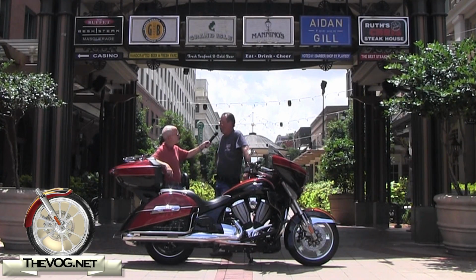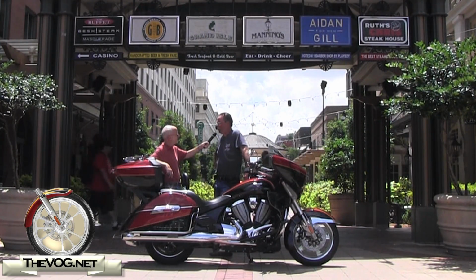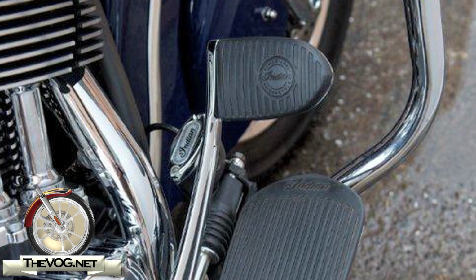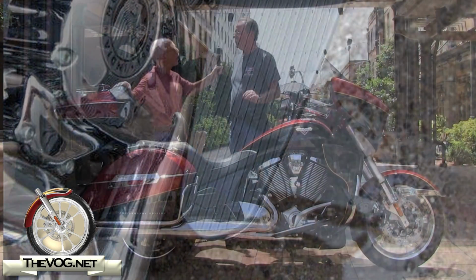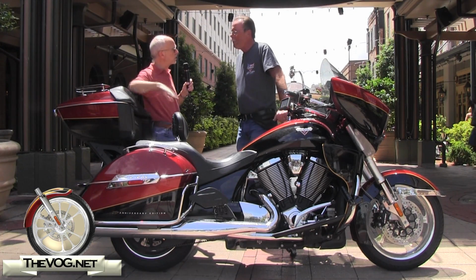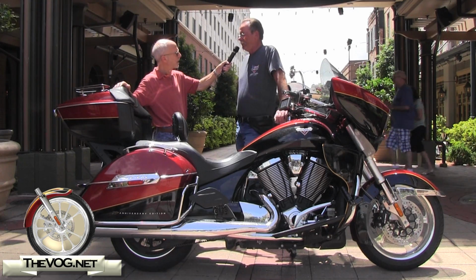I'm not quite sure why they changed the board system, so it's very much Victory-like. So why they didn't have it in the 3 movable positions, I don't quite understand. That probably would have been quite helpful. Oh, it is fixed. There's no adjustments for a specific rider? Exactly. See, we learned something today.